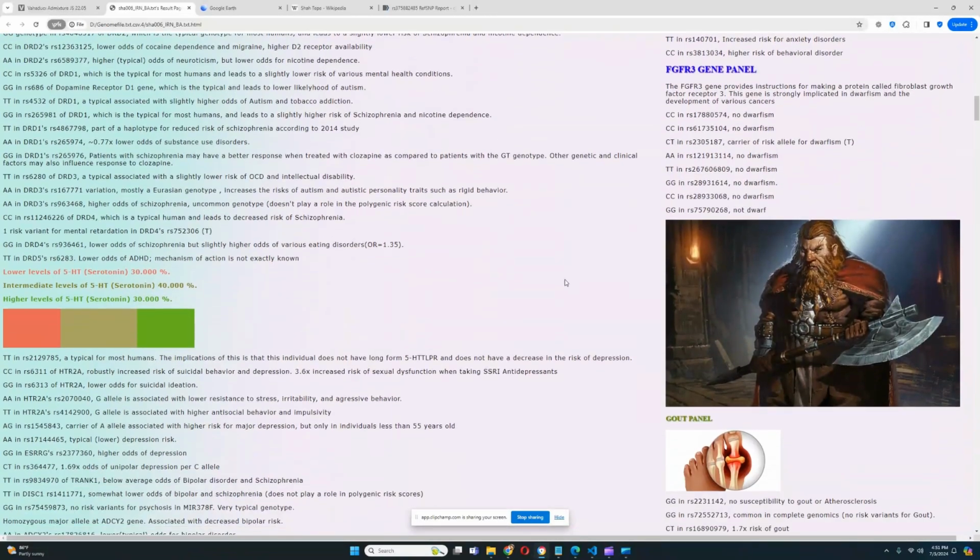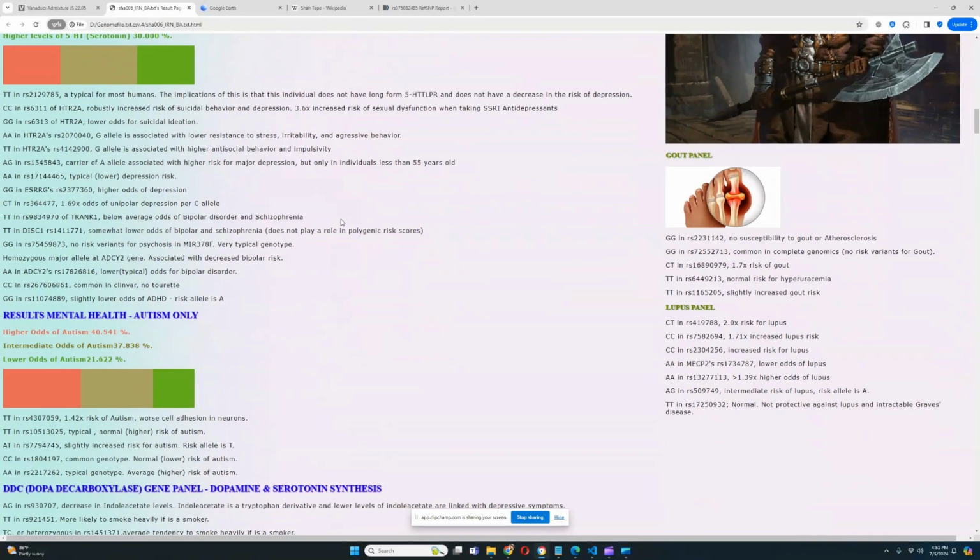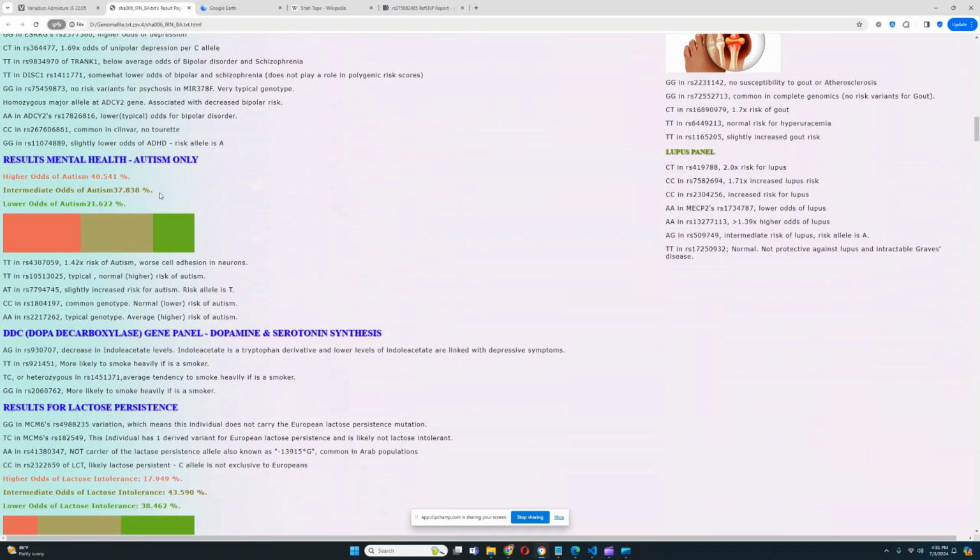Very cool. And for levels of 5-HT and serotonin, she's got predisposition to intermediate levels of 5-HT and serotonin. So intermediate predisposition to such conditions as anxiety and depression. For odds of autism, she has a predisposition to higher odds of autism. For odds of lactose persistence, she has a predisposition to higher or intermediate odds of lactose persistence. So she's actually not lactose intolerant.